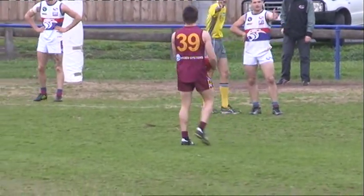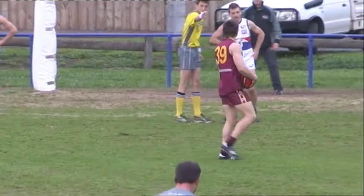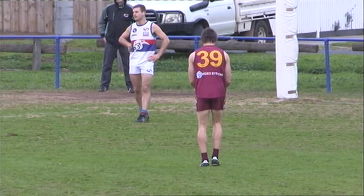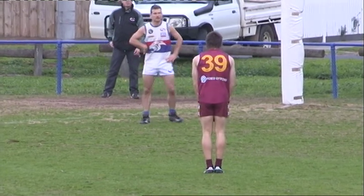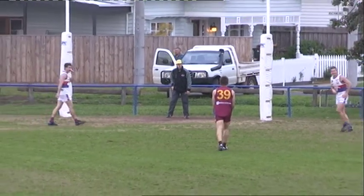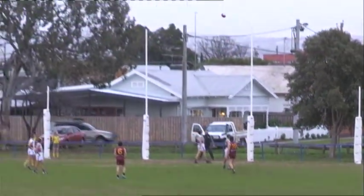So a good bit of play there, some good running play from the East Geelong side. They did this in the first quarter. Helps when you have a bloke come off the bench. Nobody knows he was sneaking on, that's all right. Chapman now from almost point-blank range comes in and kicks the goal.